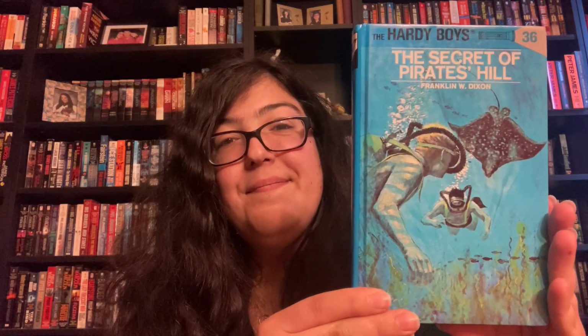Disney Fairies, Beck and the Great Berry Battle. These are really cute. Really looking forward to reading more of these books. Hardy Boys, The Secret of Pirates Hill. Where the Heart Leads. I don't think I've ever read anything yet by this author. I do have a few of her books. It's a Christian author, that's all I really know.